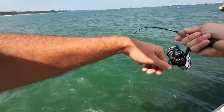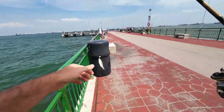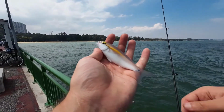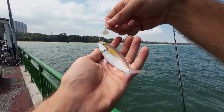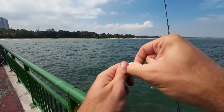Got him. This one feels bigger too. What is this? Alright, so this thing is just a butterfly whiptail. Wasn't sure what it was, and this thing fought pretty well. I guess it is a little bit bigger than most of the butterfly whiptails I've caught. Nice looking fish, but also one of the more common ones over here.